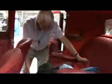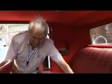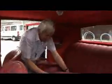Can I take a look inside, please? Thank you. I think I know how to open it. Just move this out of the way for you. As you can see, it was really luxury. Nice car. It's very cozy in there. Very cosy, yes.